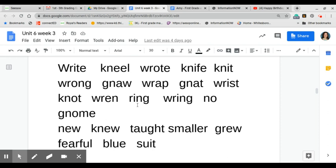Notice we have the homophone ring. We have a homophone as they sound the same, but they're spelled differently. And you have the word ring that means a ring on your finger. And this wring is you are wringing water out of your washcloth or your towel. There will be several of these homophones that you will see throughout the week.